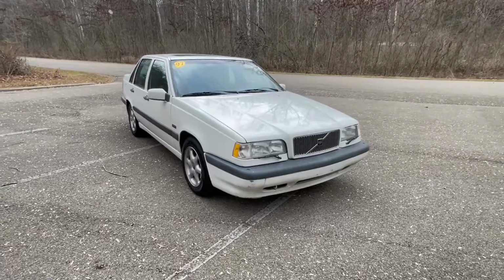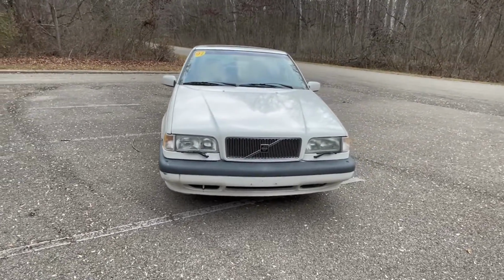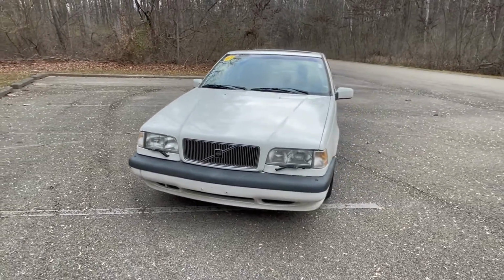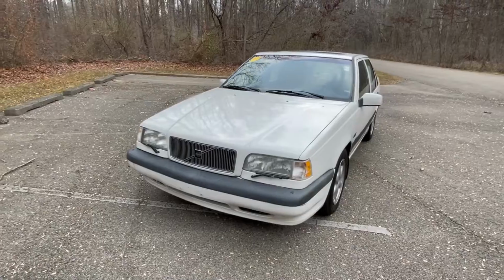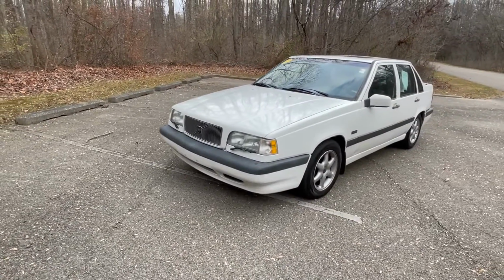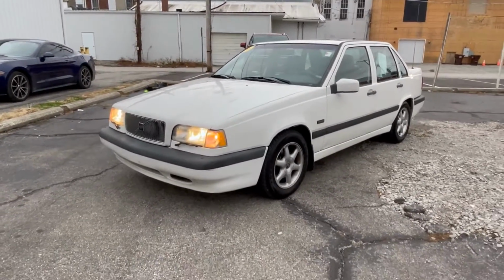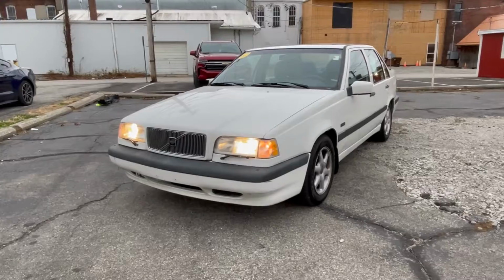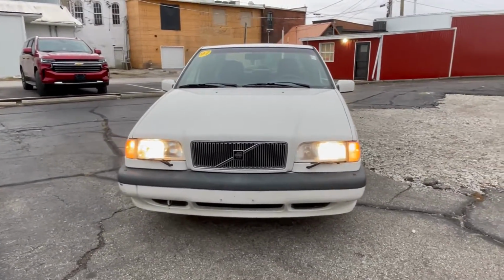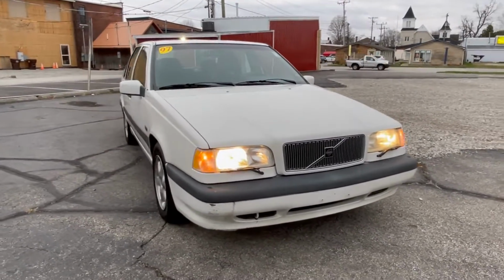Now, as we walk along the front of the car, as you can see, it is a very traditional Volvo face, a little bit more rounded and smoother than the predecessors, but still very much traditional Volvo. It even features the headlamp wiper washers. Alrighty, so taking a look around the front, the 850 is a very elegant design. It still retains that same boxy shape that Volvos are known for, but it is a little bit more of a rounded, fluidic shape.